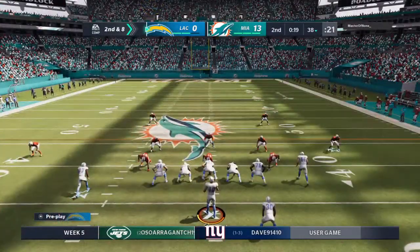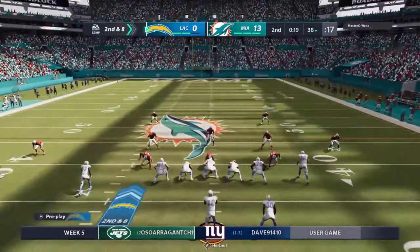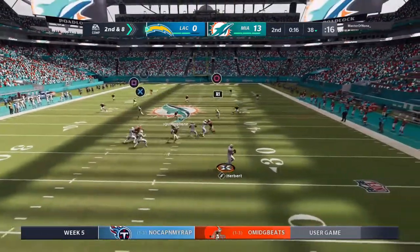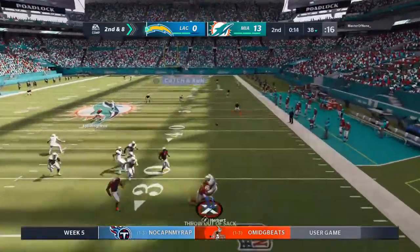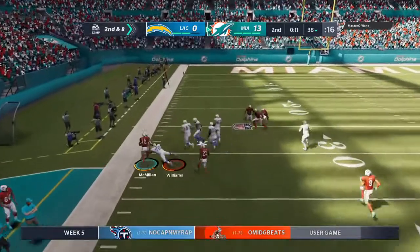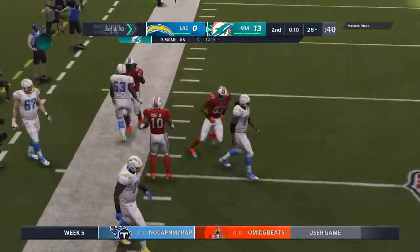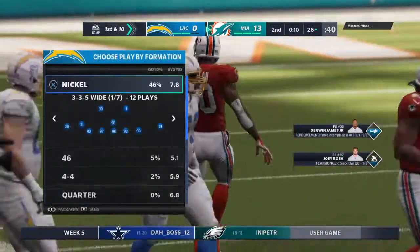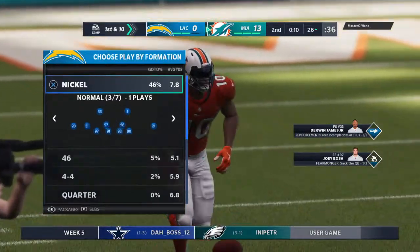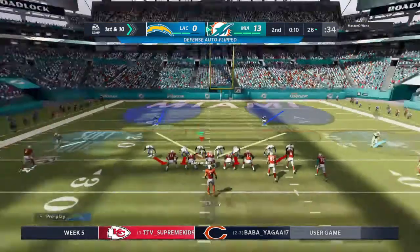A 4-receiver look here. 3 out to the left, 1 to the right on 2nd and 8. From the shotgun, here's Herbert. And my goodness, another interception. Picked off by the linebacker, Raekwon McMillan. Herbert's pass intercepted. The Dolphins take over 1st and 10 at the 26-yard line.